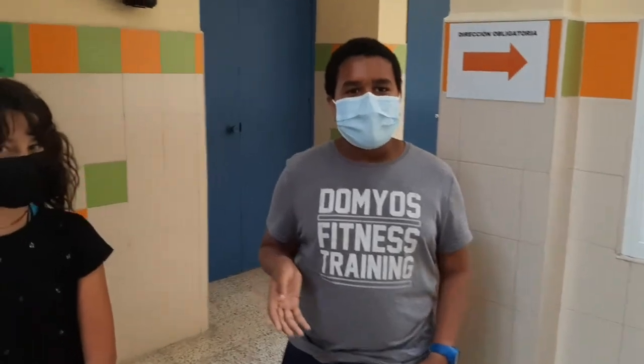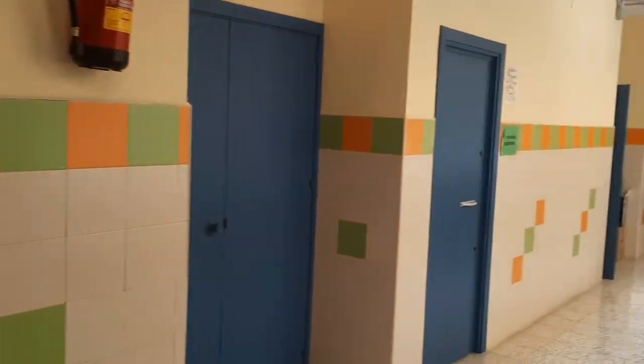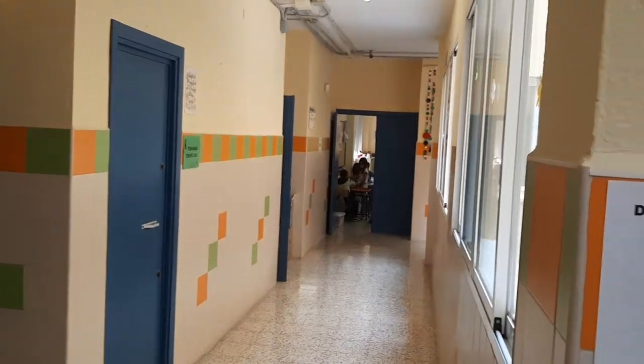On the first floor, we find the five-year-old kids and the primary students of first and second grade. We also find here the music room and the TP and AL rooms.